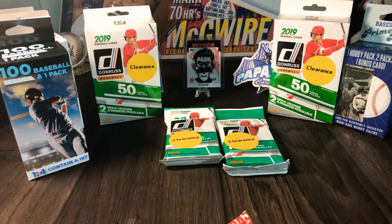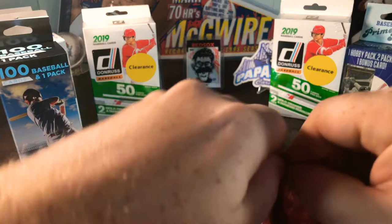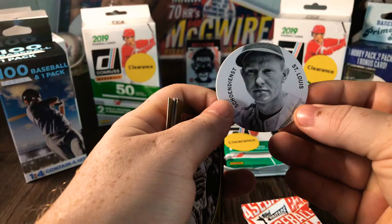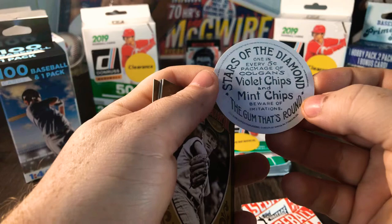Let's check out this Cooperstown. I never opened a Cooperstown, so let's see what we can get out of this. Ooh, got a Red Schoendienst, violet chips and mint chips. Stars of the Diamond. That's pretty sweet. I'm going to keep that.